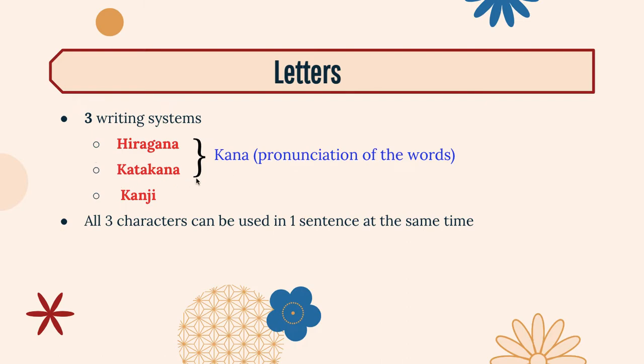So hiragana and katakana. All three characters can be used in one sentence at the same time. So you could use hiragana, katakana, kanji in one sentence. But if you compare that into English, you only use one alphabet system. But in Japan, you use three. You could use up to three.